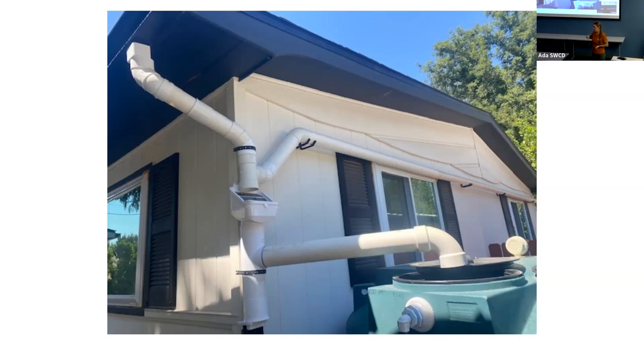Last winter was their first winter and they didn't have any problems, but they were not capturing during winter. I mean, their tank was full before winter, so they ended up draining. Well, we'll talk about that. I'm getting ahead of myself, but remind me, okay, if I don't touch on it again.